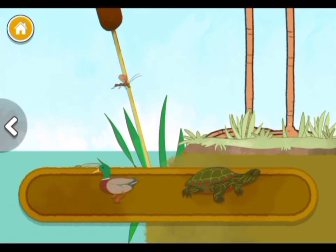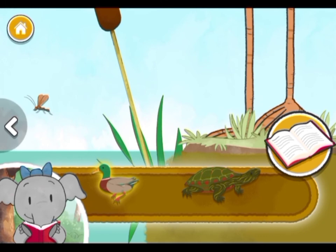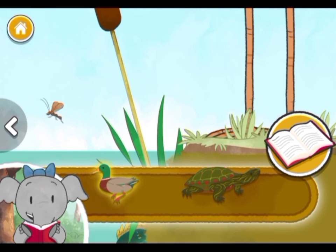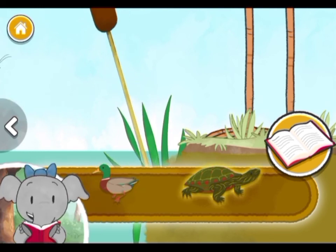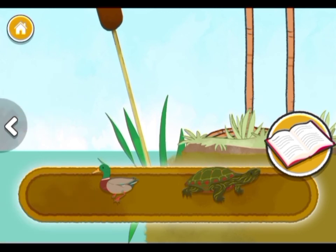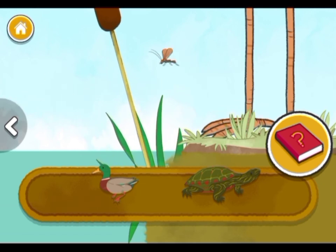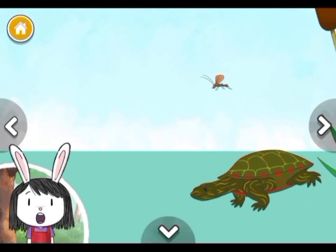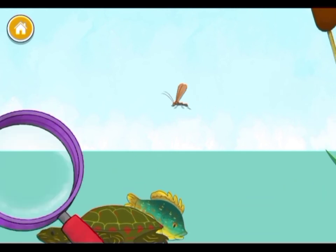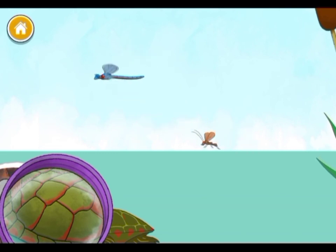Mallard duck, painted turtle. Mallards eat by dipping their head into the water along the surface and will go to the bottom of the pond to find food. Painted turtles look for their food along the bottom and edges of the pond. The painted turtle's shell protects it. Can you describe the pattern on its shell? I notice the turtle's shell has lines making shapes on it. What do you notice?